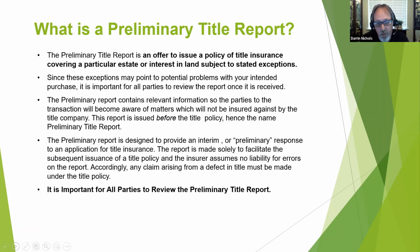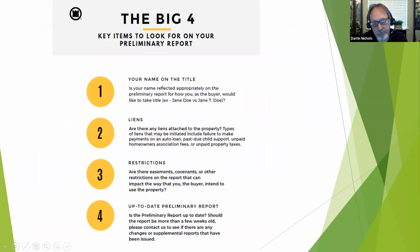It is important for all parties to review the preliminary title report. Like I stated, they have to read it, understand it, and actually sign that they've been provided a copy, and that has to be presented back to escrow. Next slide.